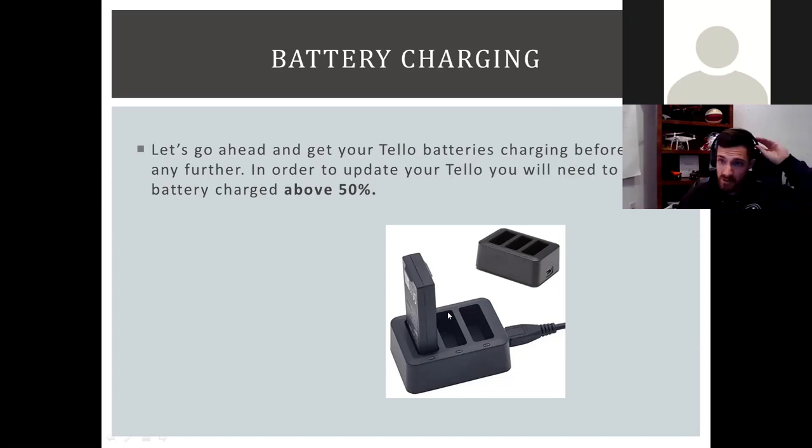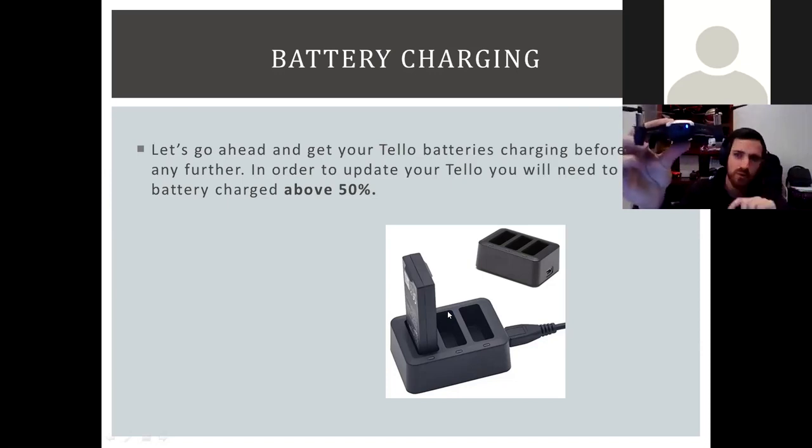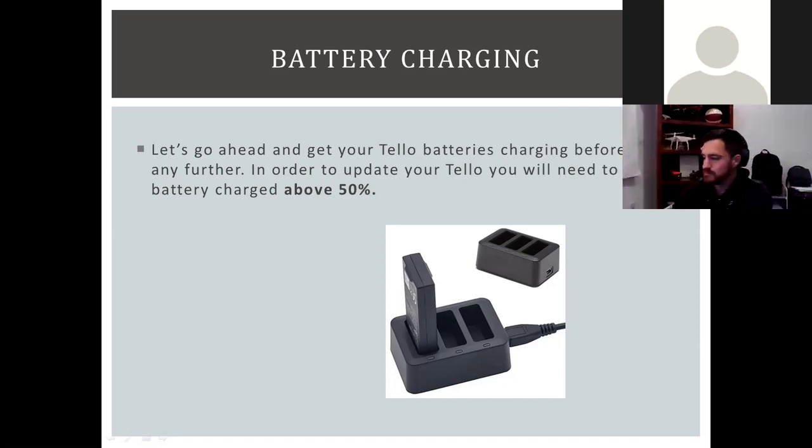If maybe you don't have the charging hub, but you have the drone only, you can always plug one battery into the drone and then plug the USB cable directly into the drone to charge one battery that way. The charging hub is great because you can slide three batteries inside and just let it go.